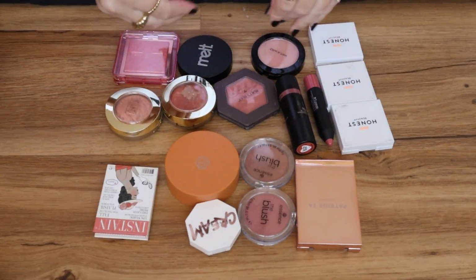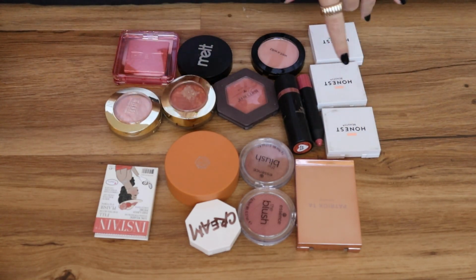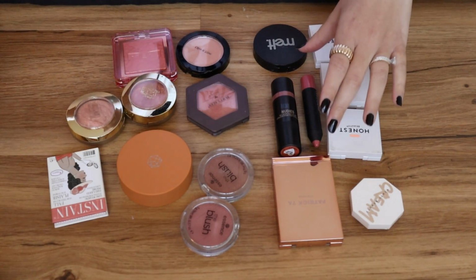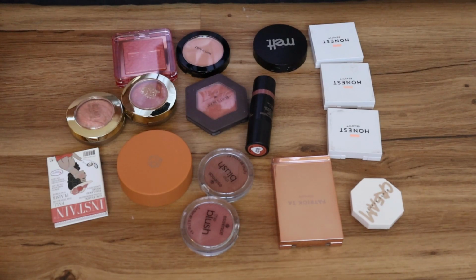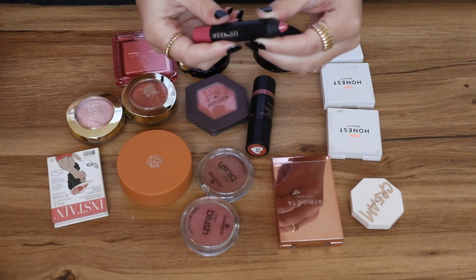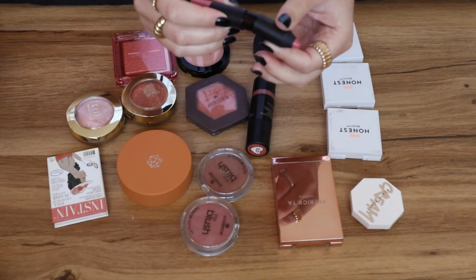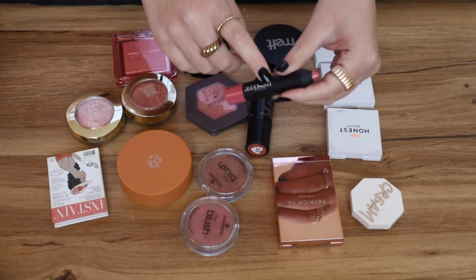Okay, so the last little section of this little basket thing that it was organized in is the blushes. I think right away I'm going to get rid of this Chastique cream blush. This is in the shade Moroccan Rose. It's just difficult to use and doesn't really look that good. It's one of the matte cream blushes and it's just not as good as my other ones. So I'm for sure going to get rid of this one.